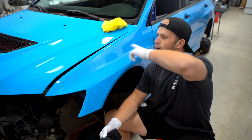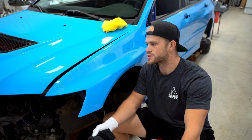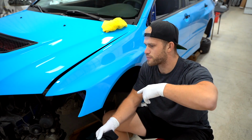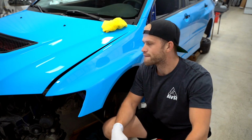By the time we get back to this panel, it's probably gonna be about an hour, hour and a half. They recommend to wait 1 to 2 hours before applying the next coat, so that'll be perfect. We're gonna hit the whole car, come back to this panel, hit the whole car again, and we can move on to the next project of the day.